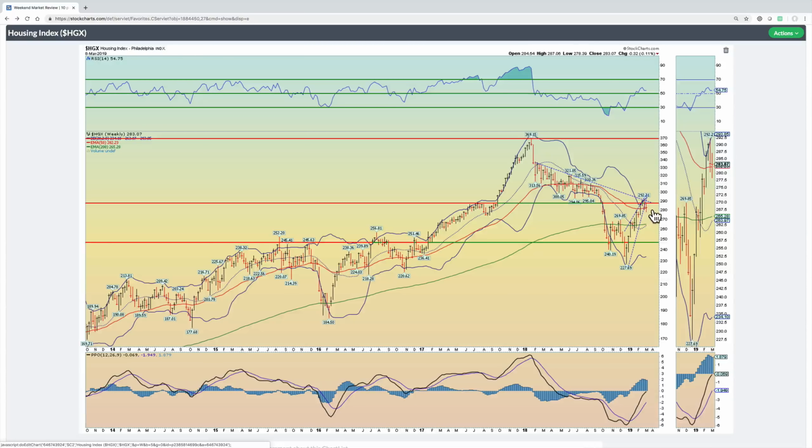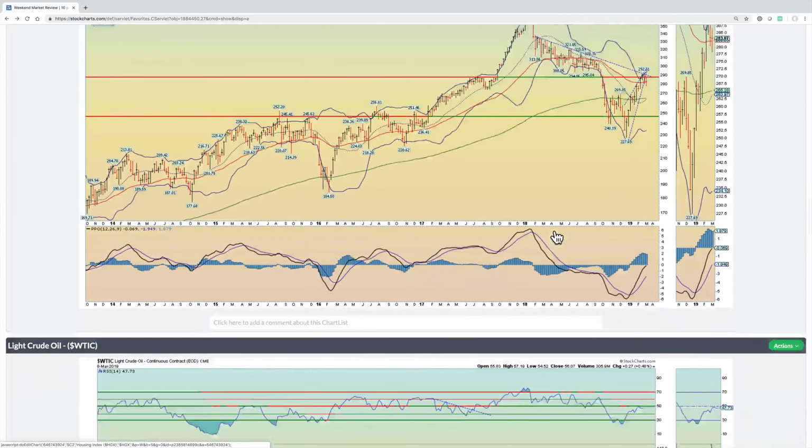Another bearish wedge breakdown below this trend line here, but it's still above the 50 RSI, so you need to take that out for this move to continue lower with any energy.